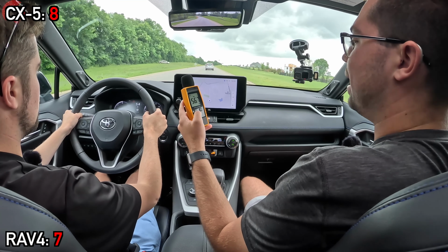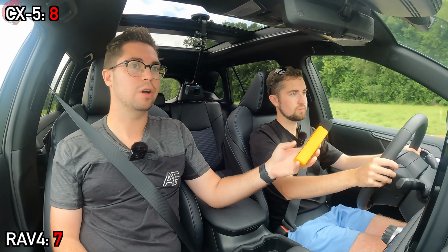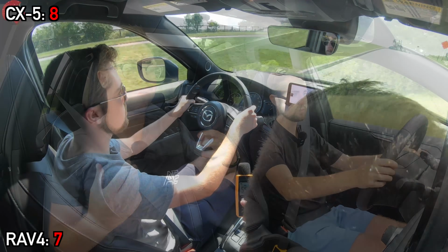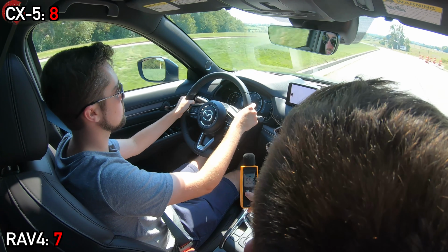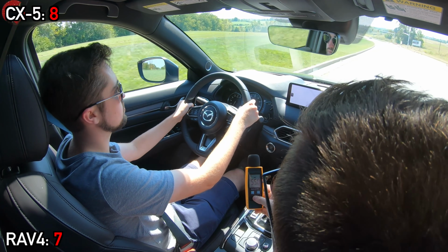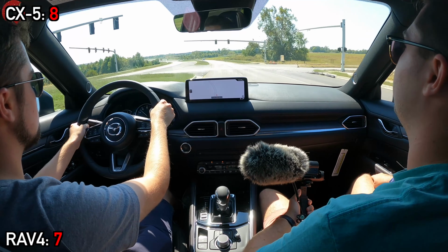We have settled in at 56.7 decibels as our official Car Confections sound level reading at 55. I'm sitting at, switch on me last second, 55 decibels even for our sound level reading.